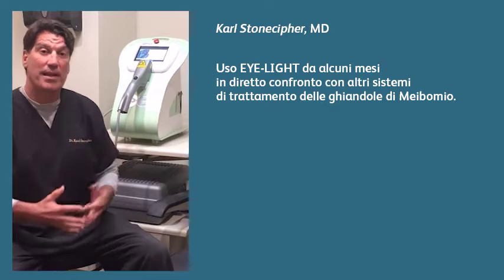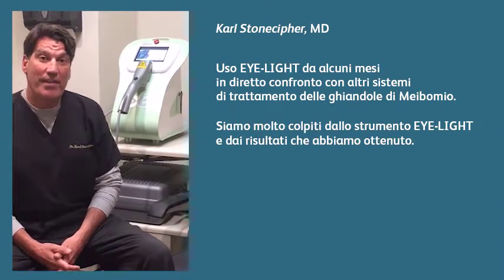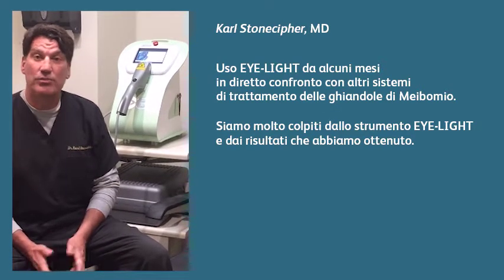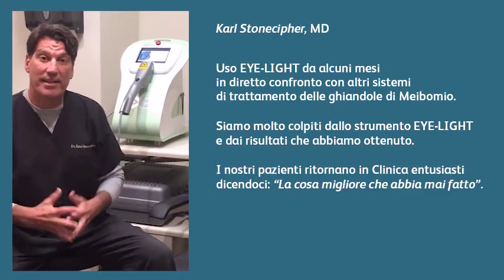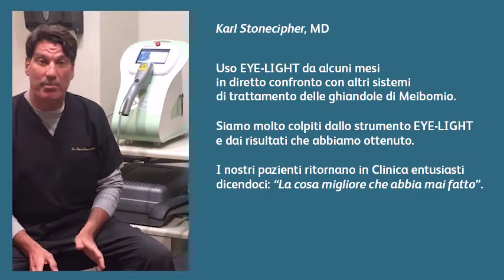Primarily what I want to talk about today is the eye light treatment. We've had the opportunity to use this machine now for about 2 months, and we're comparing it head-to-head for various treatments for meibomian gland disease. So far, we've been very impressed with the results.